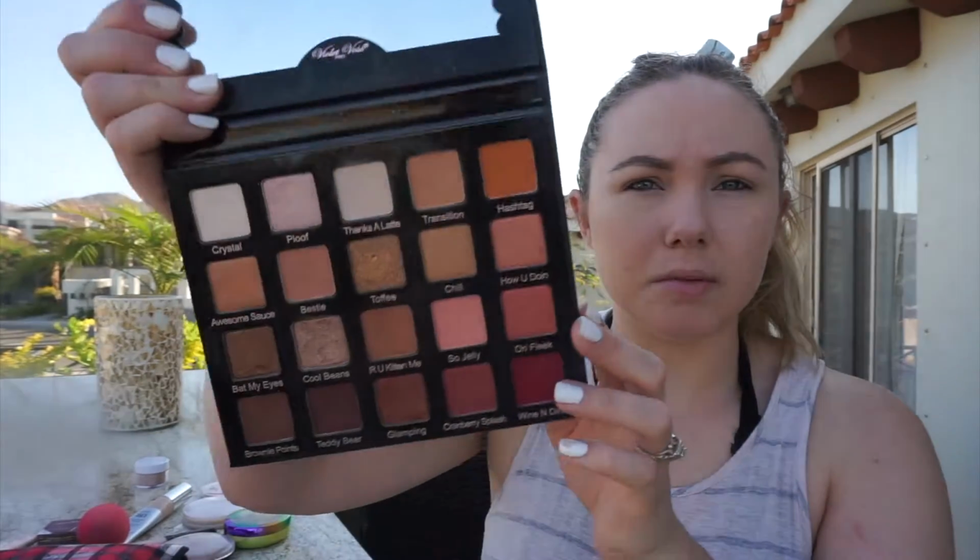So yeah, and then I brought this palette for just like warm tones. I can do a smoky eye with it. And I bought some bold colors. I have the Urban Decay Beach palette, but I don't like it. It's kind of like garbage. I bought it for Cabo last year and forgot to take it. I left like all my eyeshadows sitting at home and I was so bummed.